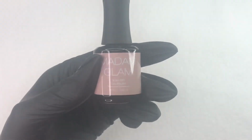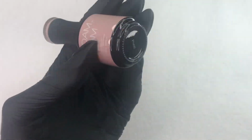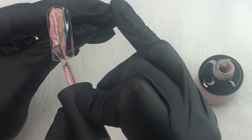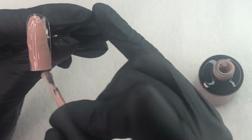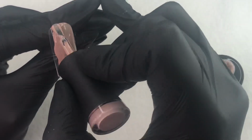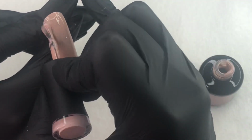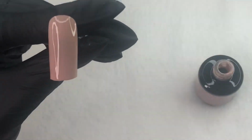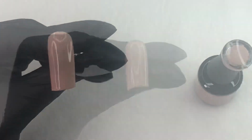So pretty. Next we have Pivot, which I think is the perfect nude color. It can go well with almost any skin tone, and the polish is very rich and sophisticated looking. Yes, this can be the perfect base color for French tips or intricate nail art. I love it. Definitely will be keeping this color in rotation as one of my favorites. It is so pretty.